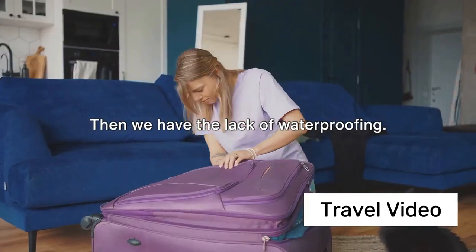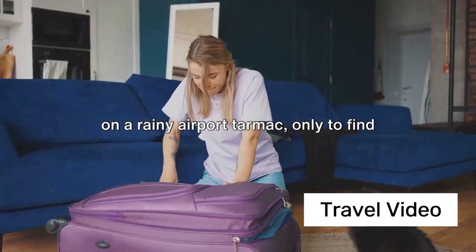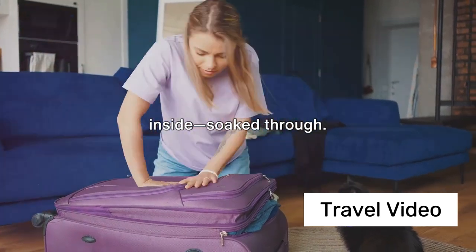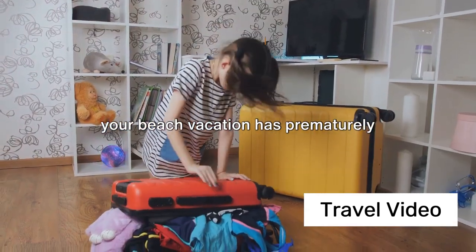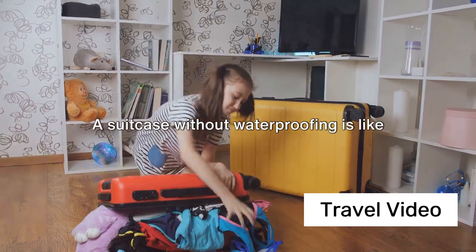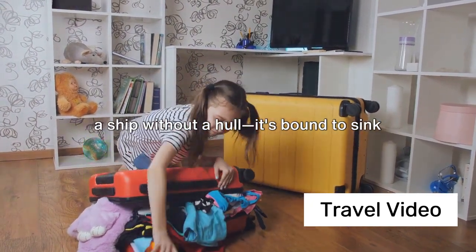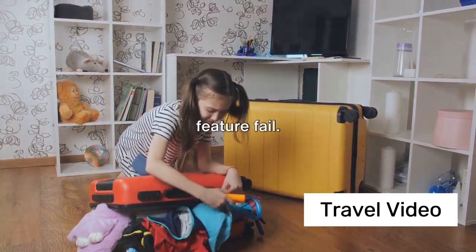Then we have the lack of waterproofing. Imagine you're waiting for your luggage on a rainy airport tarmac, only to find your suitcase and all your belongings inside soaked through. Or think of the horror of discovering your beach vacation has prematurely started inside your suitcase thanks to a rogue bottle of sunscreen. A suitcase without waterproofing is like a ship without a hull. It's bound to sink when the waters get rough. So lack of waterproofing is a major feature fail.